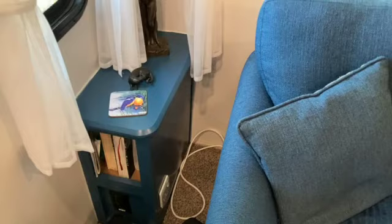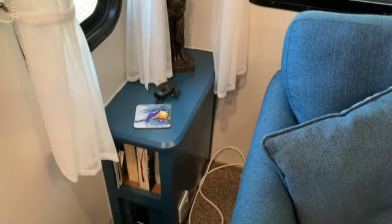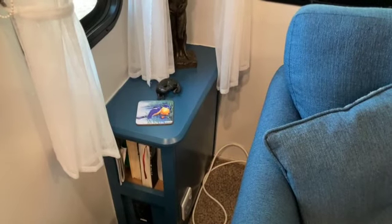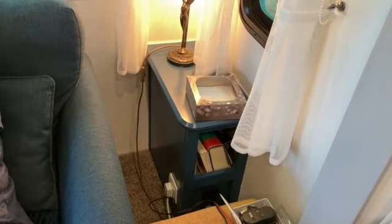Also, she did the blue on the 2 side cupboards. They look nice, and also sealed the top with caulking, but she also varnished them. Painted it, and two coats of varnish. They look quite nice on top.